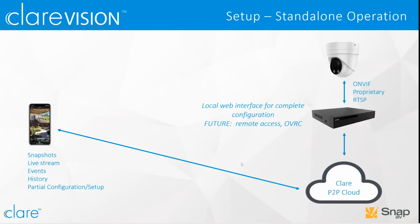You can also use this with an NVR, works exactly the same way. The P2P interface goes from the NVR back to the mobile application. And then this is how you would add Luma cameras. You would add the Luma camera to the ClareVision NVR, and that ClareVision NVR essentially translates it into ClareVision language and sends it to the mobile application.